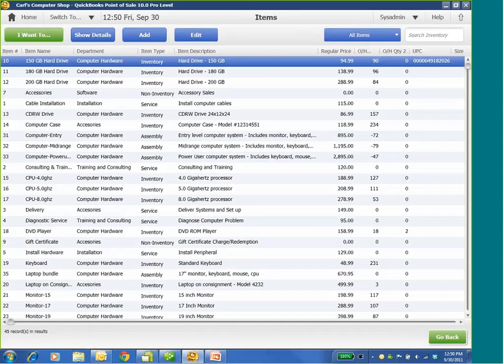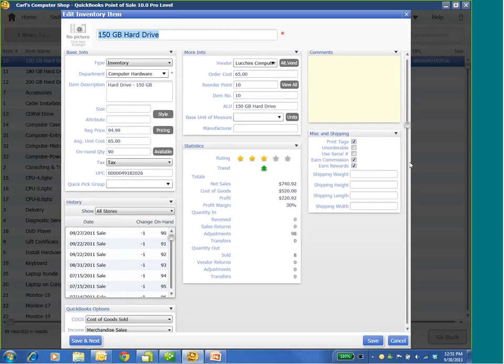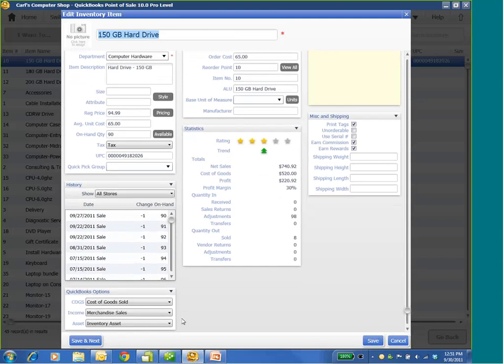There are some rating and statistics. It gives me totals like you'd find in reports. And then adjustments, things like that, what's been sold. For you guys, you'll like this. On the lower left, you see your accounts: COGS, merchandise sales, and inventory asset. It'll actually create this account in QuickBooks for you, as well as a POS adjustment account. Because it takes over the quantity for items, it does make journal entry adjustments to inventory in QuickBooks, so you have the appropriate value for tax reasons, reporting, things like that.